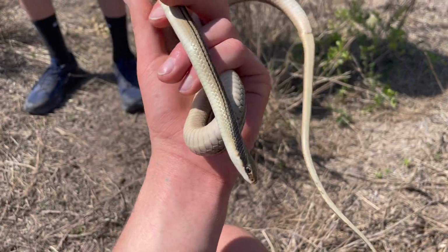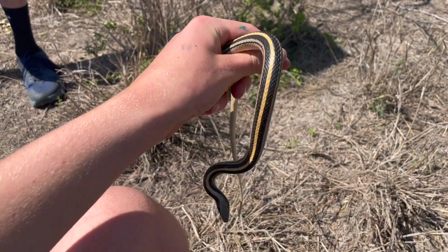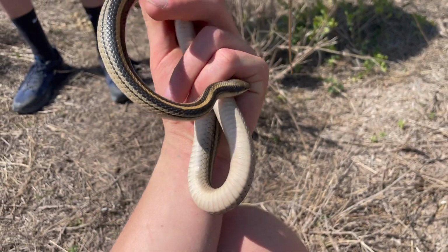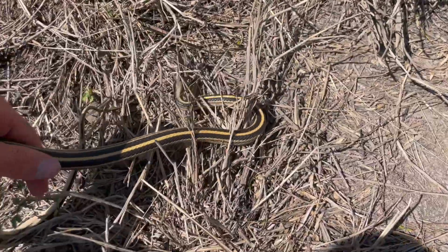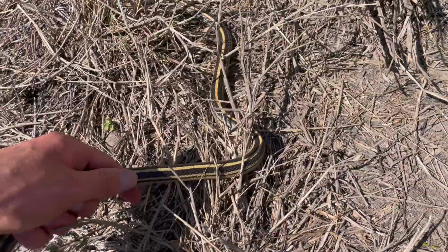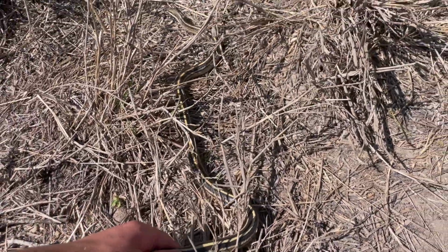I'm gonna get some photos of this guy because I'm not that experienced with patch nose and have not seen a lot, but I love them as a species. So definitely gonna get some photos of this guy if you will sit still. That is super awesome though. Texas patch nose. Look at that stripe, so vibrant. It's pretty awesome. Oh my God, that's so hot. I know.